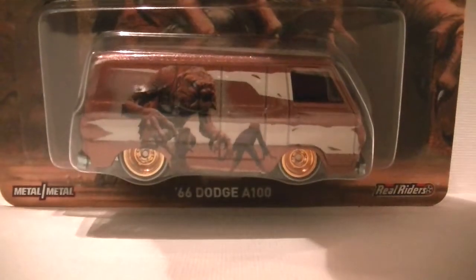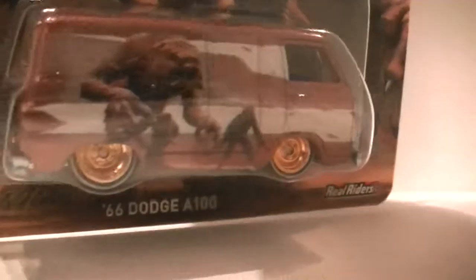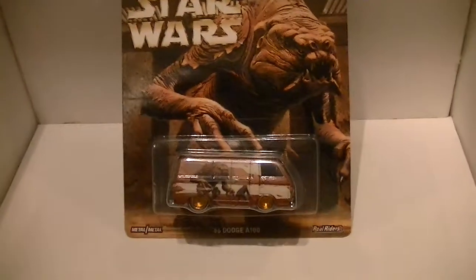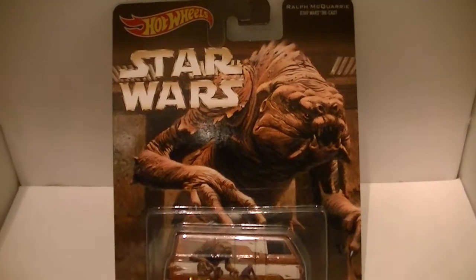Probably the most anticipated one, the '66 Dodge A100. So that's pretty sweet. I like that. And they had the whole set of this too. Really, this is the only one I like. Here's the artwork, because I love these artworks. That's why it kills me when I see other collectors that are finding these like crazy, and then they just tear them open. You know, I don't want to tear apart that nice packaging. I want to keep it. But that's just me. Same thing with these Redliners.